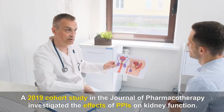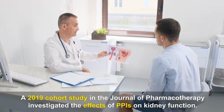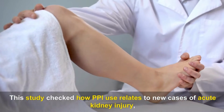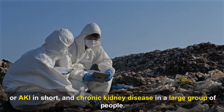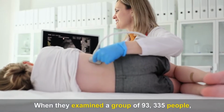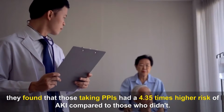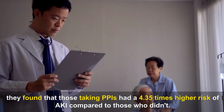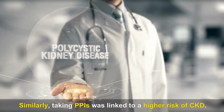A 2019 cohort study in the Journal of Pharmacotherapy investigated the effects of PPIs on kidney function. This study checked how PPI use relates to new cases of acute kidney injury, or AKI in short, and chronic kidney disease in a large group of people. When they examined a group of 335 people, they found that those taking PPIs had a 4.35 times higher risk of AKI compared to those who didn't. Similarly, taking PPIs was linked to a higher risk of CKD.